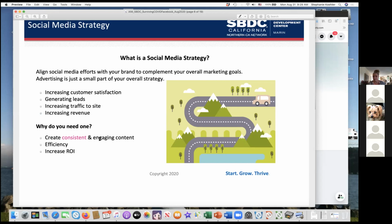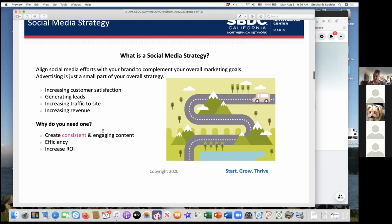And then creating engaging content, that just means something that's interesting to people. And again, you guys have such a key market and beautiful things to photograph. I think engaging content's not going to be challenging for you.